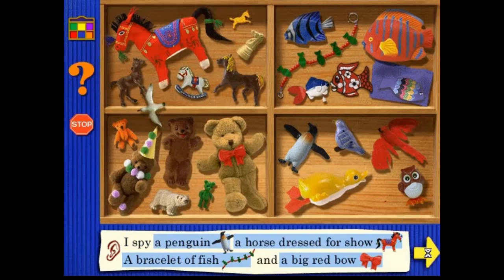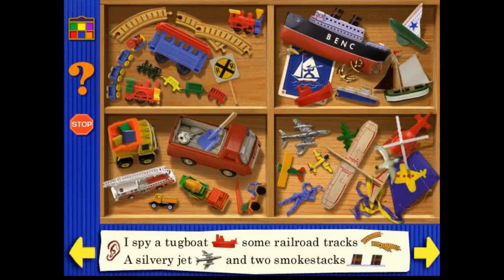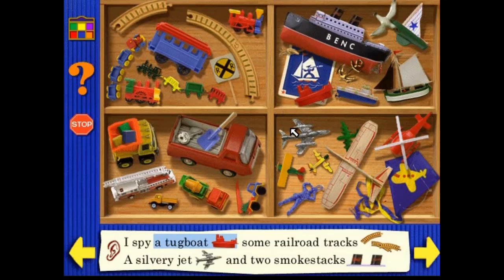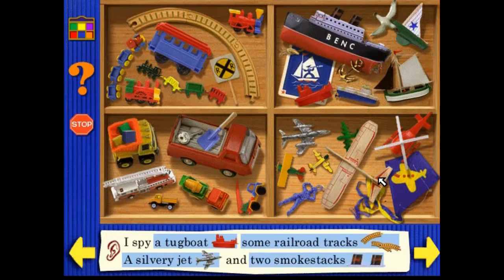Let's go to the next Busy Bin screen. I spy a tugboat. Is that the Titanic? Whatever. A tugboat. Some railroad tracks. Oh, wow, that's a lot. This one seems right. Silvery jet. Two smokestacks. You solved a riddle. Nice work. Some big James Cameron.